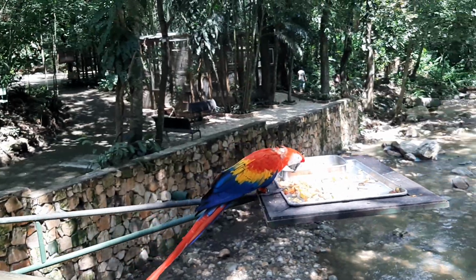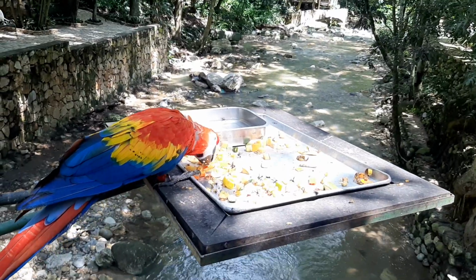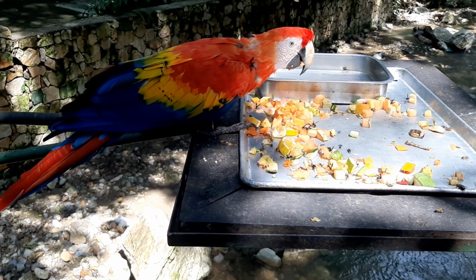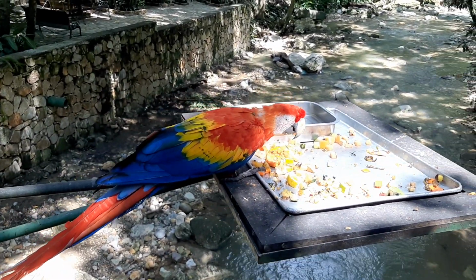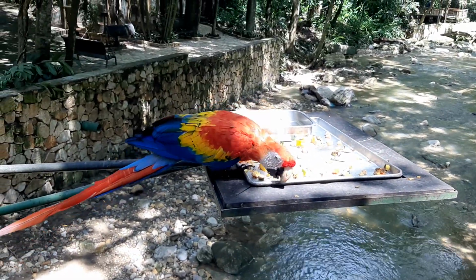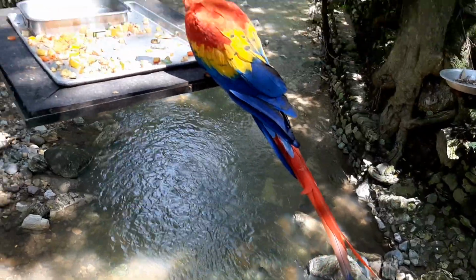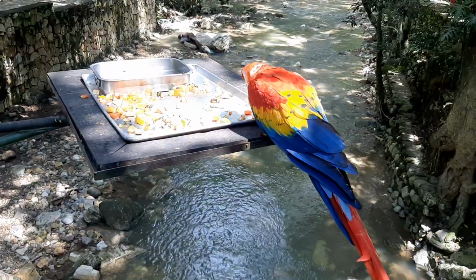So you can get pretty close here. I dropped my phone in the river. Little fella. How long is his tail? I ain't going to stop here because I want to at least try and get a photo of this guy.